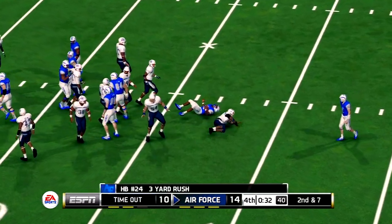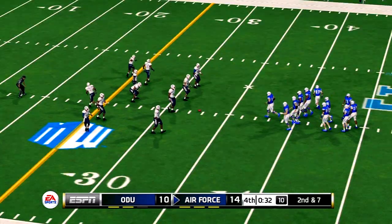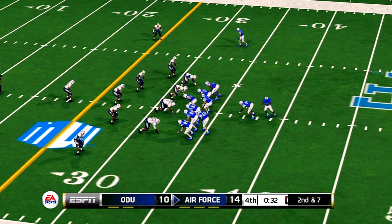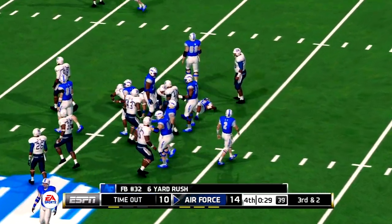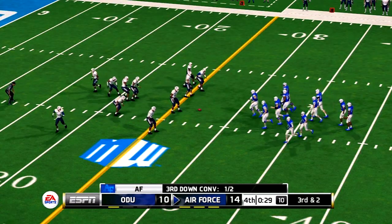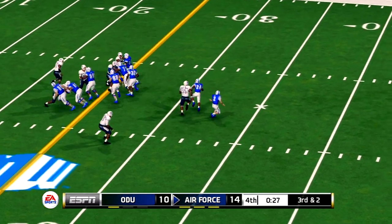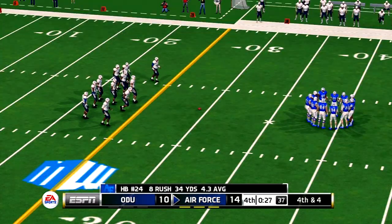He's tackled at about the 33-yard line. The defense calls a timeout, and that was their first timeout. From the 33-yard line, second down. Up the middle for a nice gain. Defense calls a timeout, and now they've only got one remaining. Air Force is up four. Takes it, and he's tackled short. The defense calls a timeout.